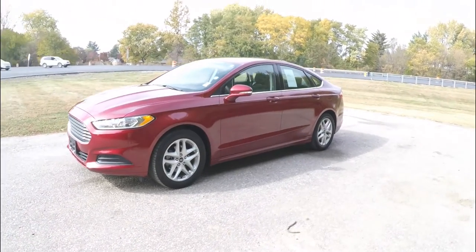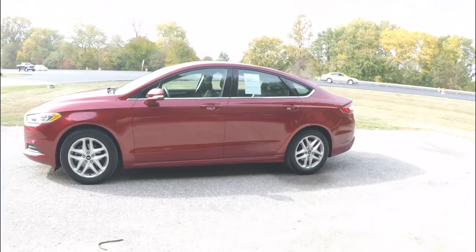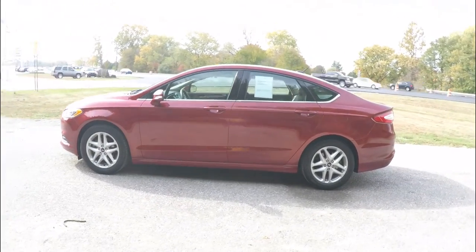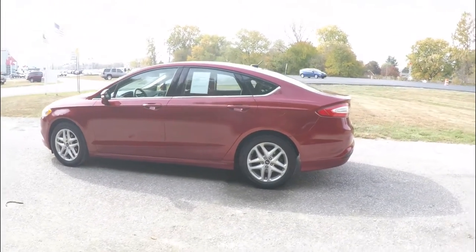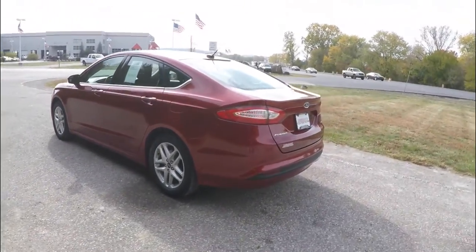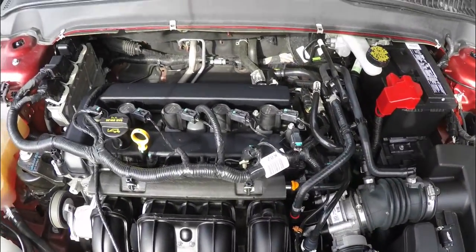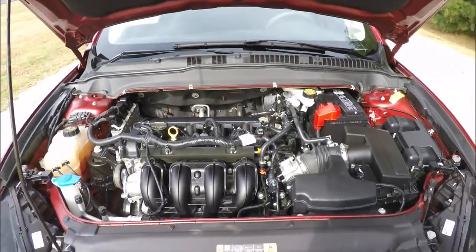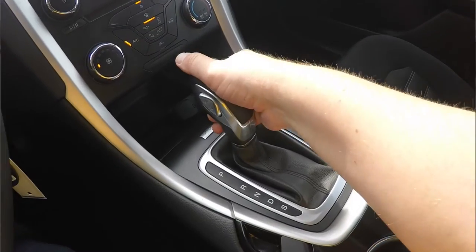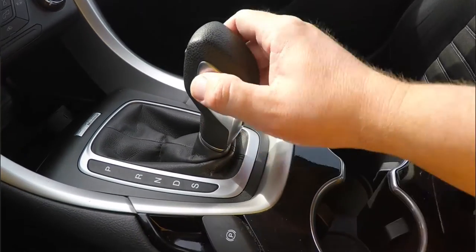This Fusion is in ruby red tinted clearcoat metallic, with a dark charcoal cloth interior. And this vehicle is front wheel drive. It is powered by a 2.5 liter iVCT 4-cylinder engine. It has a 6-speed SelectShift automatic transmission with manual shiftability.